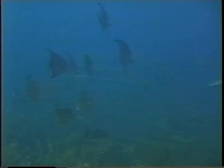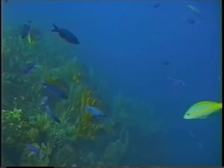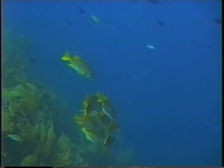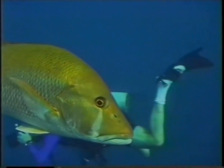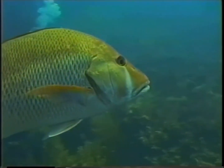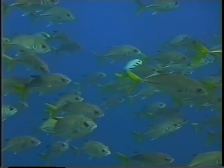After the bluehead wrasses came the spadefish. Then these fast-moving needlefish went by. Okay, I don't know what these are. The big eyes on these guys give them their name, four-eyed jacks.